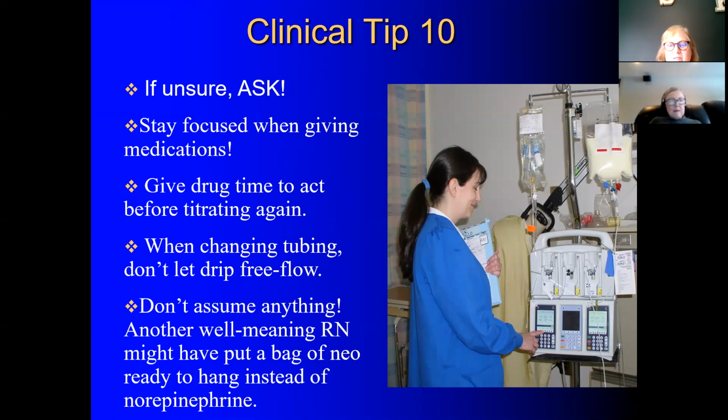Remember, give the drug a little bit of time to act before titrating again. We're looking at half-life, and whether it's going up or down, it may take a little bit of time for that drug to work. When you're changing your tubing, don't let the drip free flow. Don't assume anything.